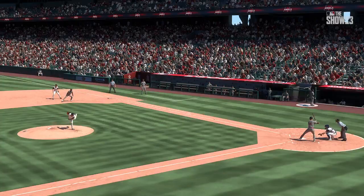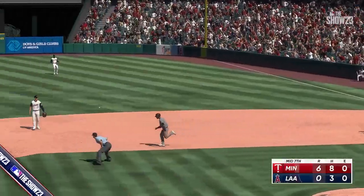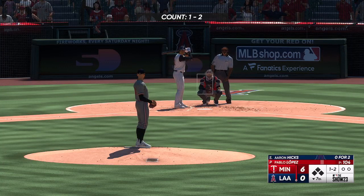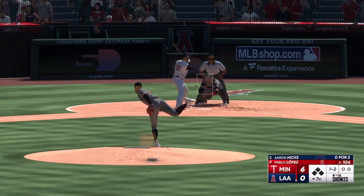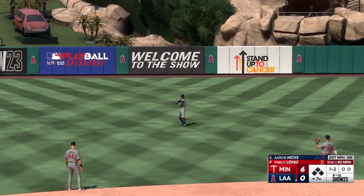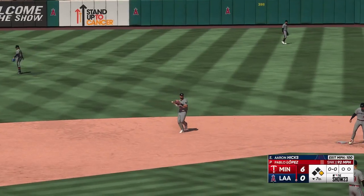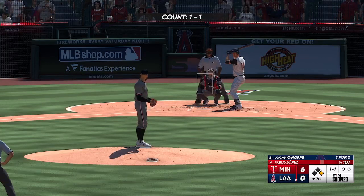Seventh inning stretch time. It's the Twins 6 and the Angels nothing. Back here at Angel Stadium, Aaron Hicks at the plate. Line drive, that's a base hit out of the left center field. So a man on base to start the inning. Really nice job of two-strike hitting in that at-bat. Nice job of driving that pitch the other way on a line.